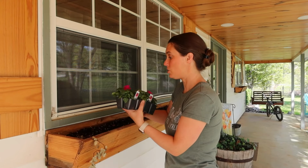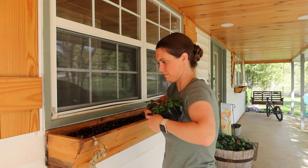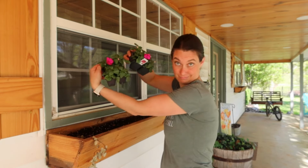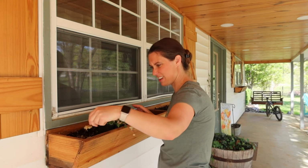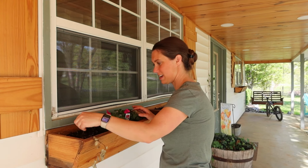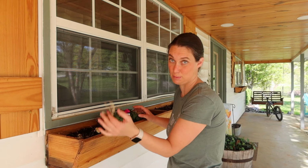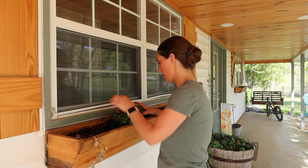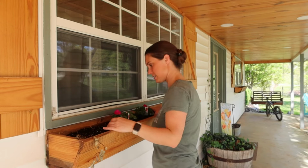So the first thing I'm gonna do is just kind of lay out how I want them to look. Well, that one didn't want to be separated. I do have an ivy vine, and I don't know, it might come back, but it's not looking too promising, is it? All right, well, see if I can separate these lovelies. There we go.